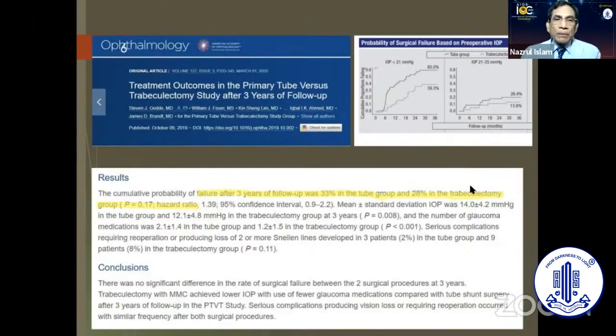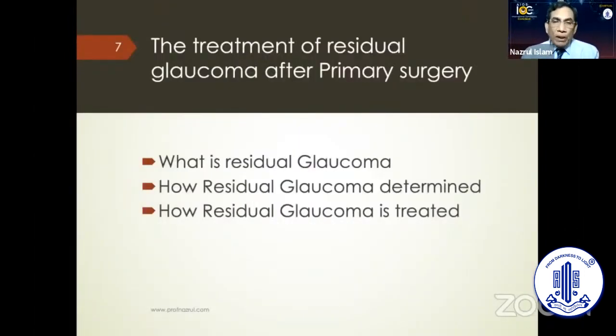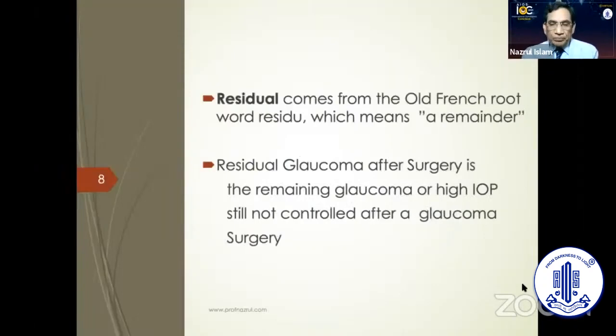If we look at the PTVT, that is the Primary Tube Versus Trabeculectomy study, we find that after 3 years of follow-up, still 33% fail in the tube group and 28% fail in the trabeculectomy group. So whatever surgery you do, it can fail, and there is some residual glaucoma. That is some remaining glaucoma we find, and we have to manage.